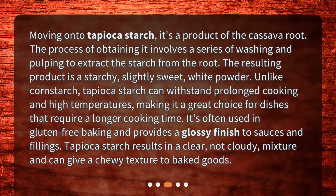Unlike cornstarch, tapioca starch can withstand prolonged cooking and high temperatures, making it a great choice for dishes that require a longer cooking time. It's often used in gluten-free baking and provides a glossy finish to sauces and fillings. Tapioca starch results in a clear, not cloudy, mixture and can give a chewy texture to baked goods.